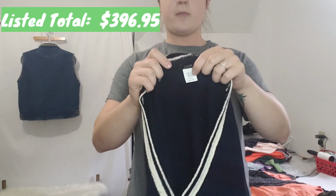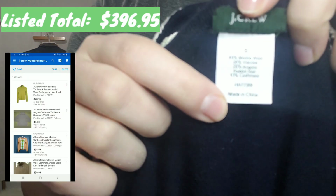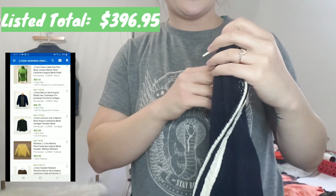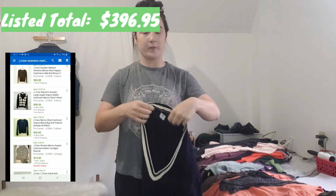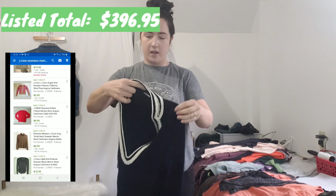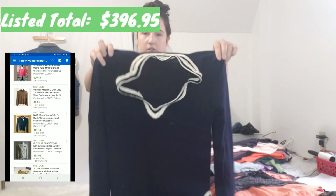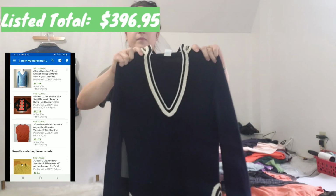This next piece is by J. Crew. It's an older J. Crew. Now this has a lot of great materials in it. It's got mohair, viscose, Angora rabbit hair, and cashmere. Because of that, I looked into it. I had to look all over for holes because typically all of those materials can get holes in them.